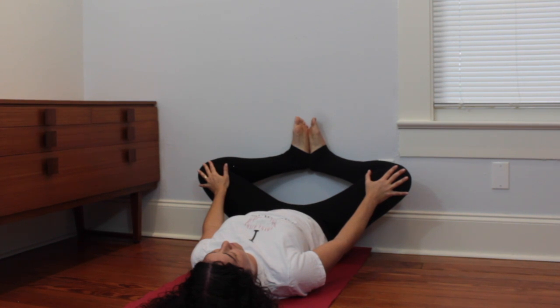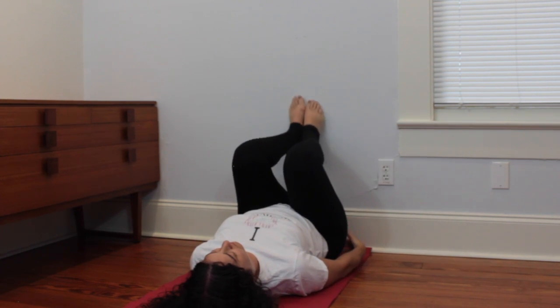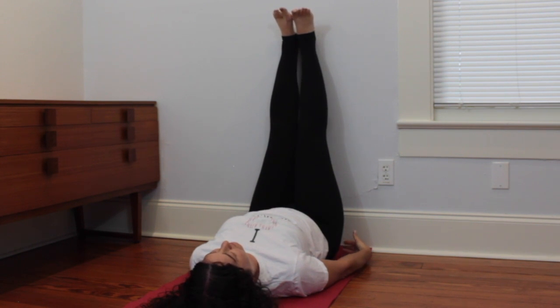When you're ready, you can slide your heels back up the wall with both legs up straight. Rest with your legs into the wall and your arms down by your sides. You can stay here in legs up the wall anywhere from 1 to 10 minutes. This is the perfect pose to do right before sleep. It will help you drain away the day and prepare for rest.